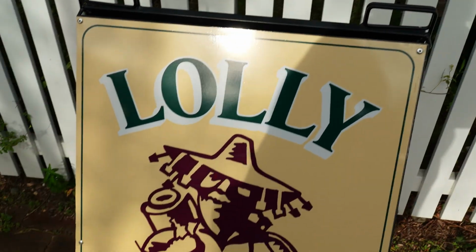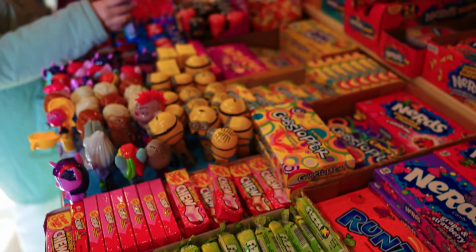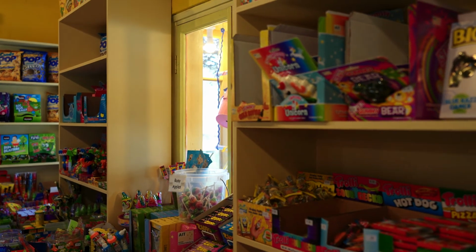It's time for lollies. Have you ever seen so many lollies in a lolly shop? Literally has the whole nation's lollies here.